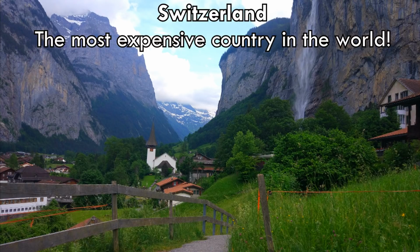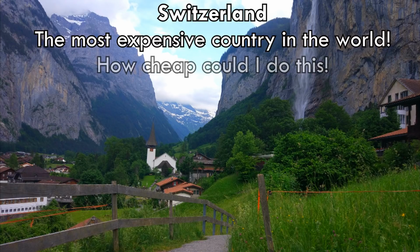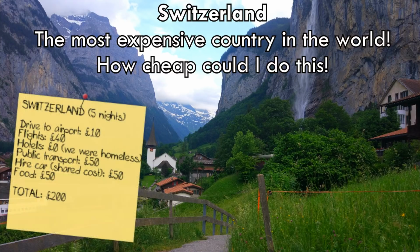Because you see, Switzerland is the most expensive country in the entire world, and we want to see how cheap we could actually do this. Well, if we didn't hire a car, could we have done it cheaper? Hiring a car is expensive, but trains in Switzerland are also bloody expensive, so I'm not sure.